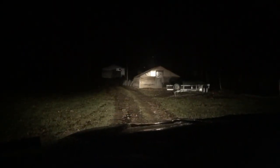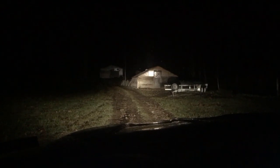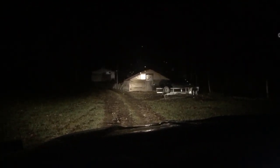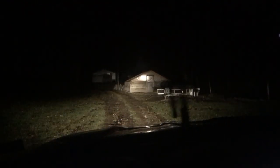So now once the LED light is on, it looks like the chickens are down here building something. It's like they're trying to concoct some sort of escape plan.